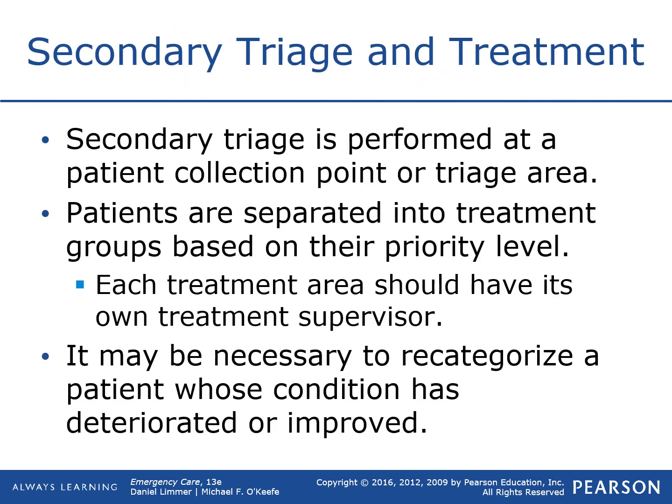Like we said, secondary triage is performed at a patient collection point. Usually that is outside. There's 3 huge tarps. One will be green, one will be yellow, one will be red. And patients are extricated out there and placed in the appropriate area based off of their priority. So each treatment area should have its own treatment supervisor. So there should be someone supervising the red, yellow, and green areas. And keep in mind, it may be necessary to recategorize a patient whose condition has deteriorated or improved, but usually it's going to be deteriorated because, again, you're not providing any intervention that would help them improve.